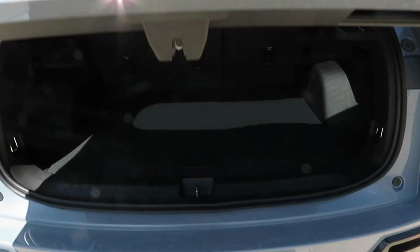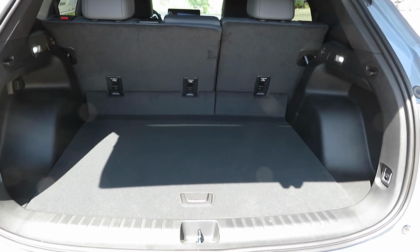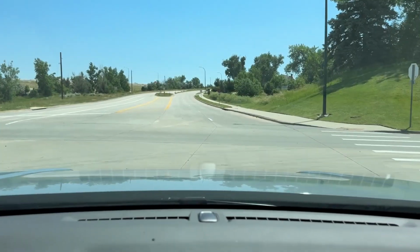Behind the liftgate, there's plenty of space. I wonder if this space wouldn't be better used for a third row bench seat. Maybe in the future, Honda will offer one. And then underneath the floor, as you would expect, unfortunately, no spare tire.